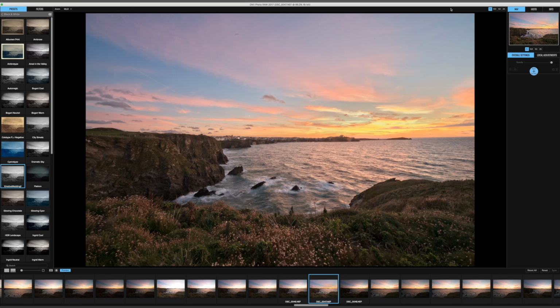The quality it's producing is very, very good. It's not there yet, but it's close. It's fast, lots of features. I think On1's on the right track. I'm going to post more on this because I think it's a great piece of software. The develop module and the effects, and let's see exactly what we can do with it.